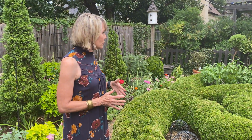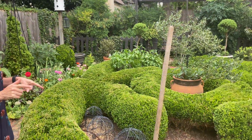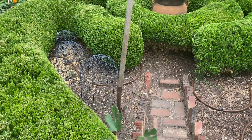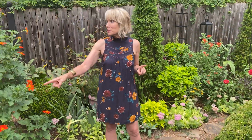So I've decided to do that, and then I'm going to pull out everything, and I'm getting ready to plant spring greens and things like that in here. I can't wait to do that. And then I wanted to give you a Tithonia update because, you guys, look at how many flowers are on this now.